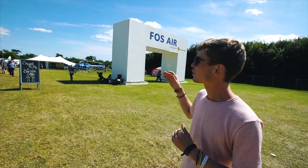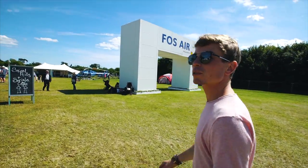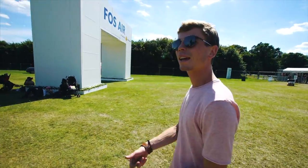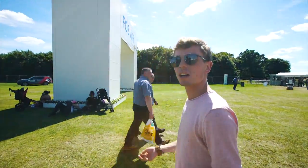Well, this is the Festival of Speed Air area, which is absolutely awesome, basically. They have helicopters, little planes, they have a bit of everything. You can come over here, because Festival of Speed isn't only about cars. There's bikes, dirt bikes, helicopters, planes, old cars, new cars, there's a bit of everything.